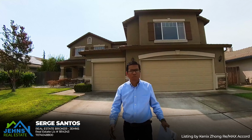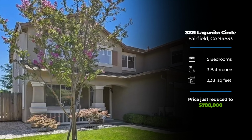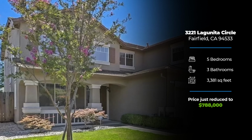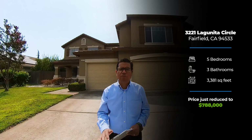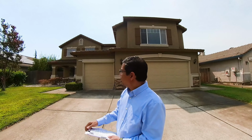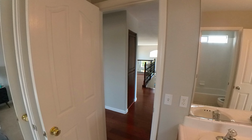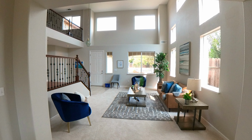Today's Gents featured property is 3221 Lagunita Cir in Fairfield, California. It's located in the nice neighborhood of Paradise Cove, of course, in Fairfield. So the house that you can see right now, this is a 5-bedroom, 3 baths, and the living area is about 3,300 square feet. It's a big house for your family.